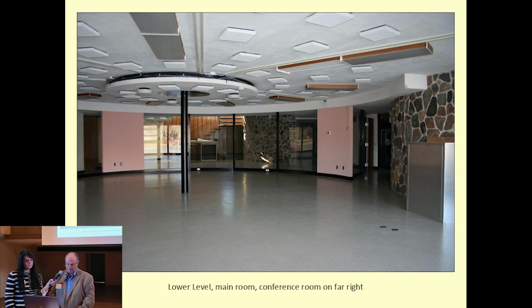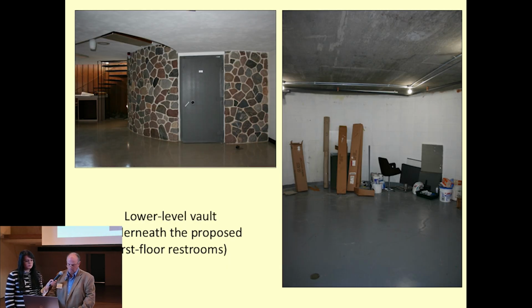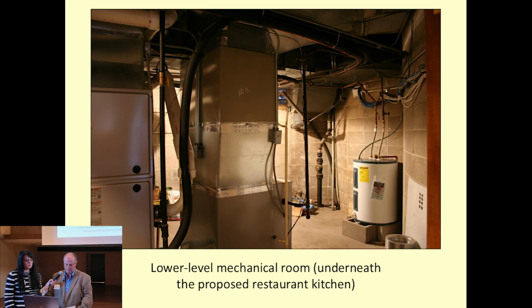And this is important to keep in mind considering that when the National Park Service receives a tax credit application, they will expect the proposed project plans to reflect the same interior character. Which is why I want to note two unfinished spaces on the lower level. The lower vault, seen here, and the mechanical room feature concrete floors and ceilings and exposed mechanicals.